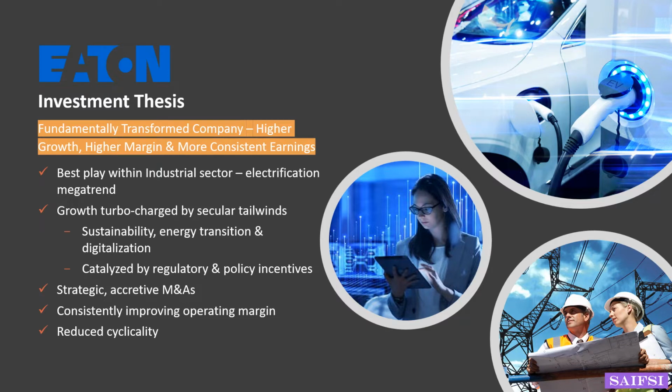Thirdly, Eaton has made a string of strategic and accretive M&As to position them in these attractive end markets and higher growth, higher margin end markets. In addition, Eaton has consistently improved their operating margin. As a matter of fact, in the past decade, they improved their operating margin by 50%. Last but not least, Eaton has reduced the cyclicality in the business, and now it's able to deliver a smoother growth profile.